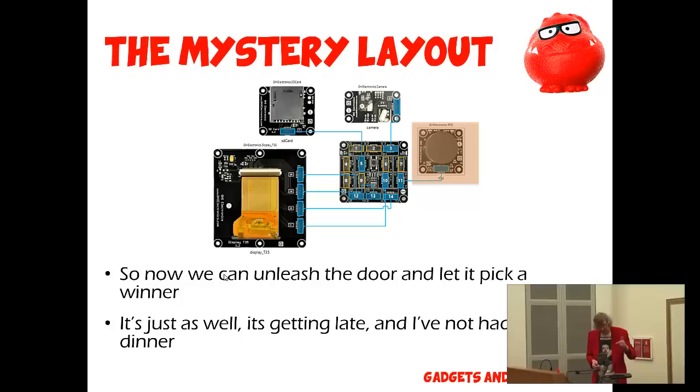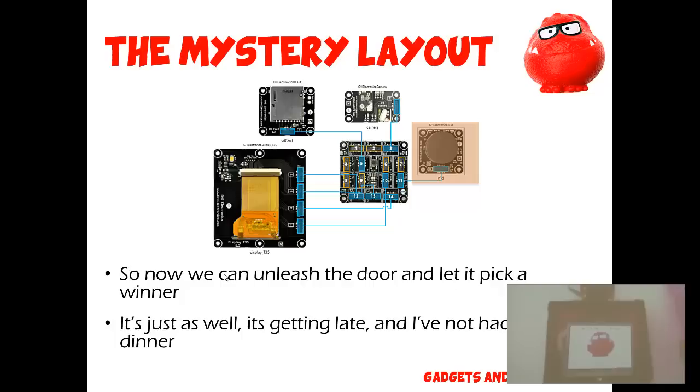There we go. Yay! The door of mystery. Right. This is a magic card. Pick a winner. Tag detected. Stand back. 97! Anyone got tag 97? 3, 2, 1. You got 97.